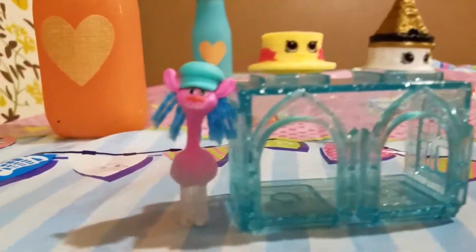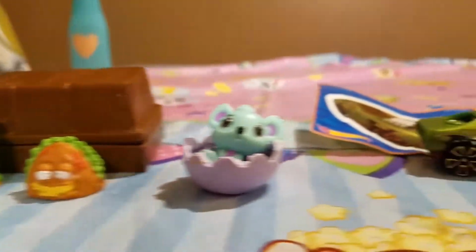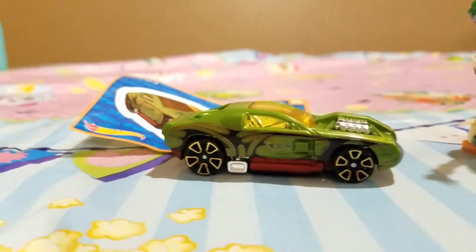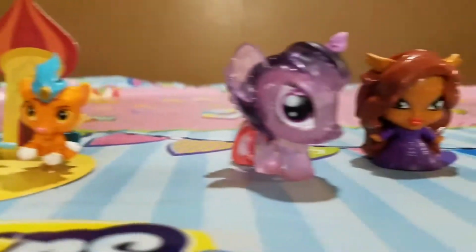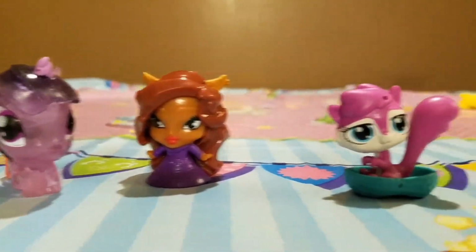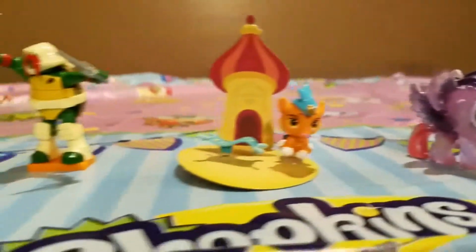All right, and we did remember his name is Cooper. And there's the Shopkins. And our Yucks. And our Hatchimal baby. This super cool Hot Wheel, our Ninja Turtle, Littlest Pet Shop Sultan, and we got My Little Pony Smash'em, we've got the Monster High, and that's Littlest Pet Shop. That is Whisker Haven, you're right. No, it's not from Little Pony. All right, super awesome.